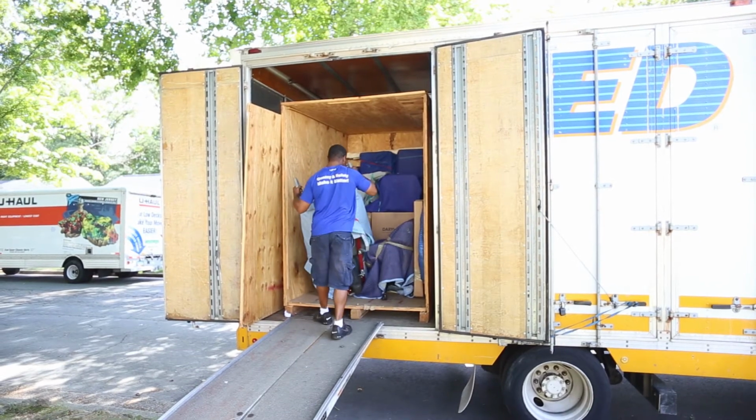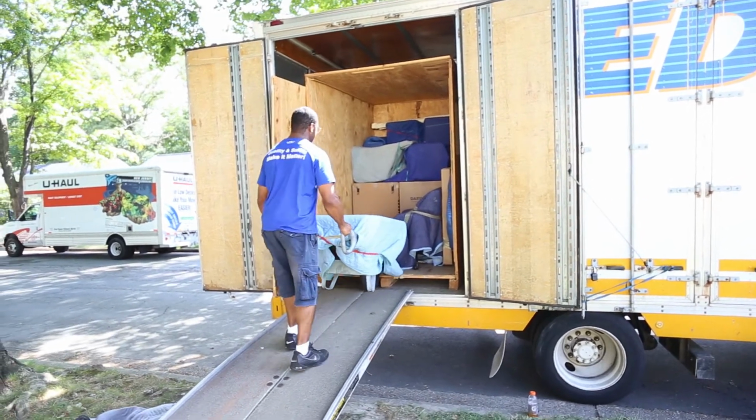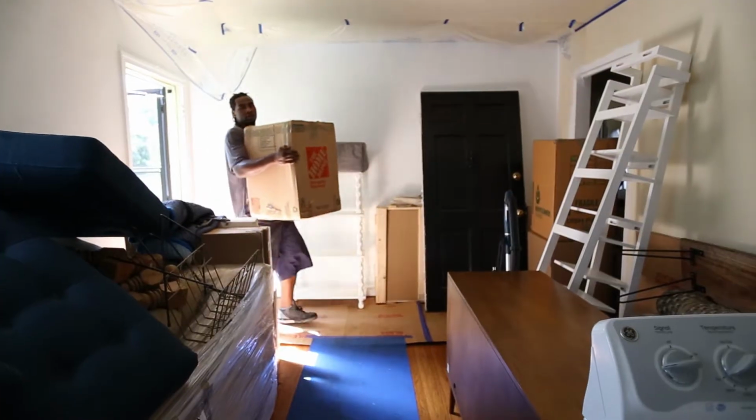I'd gotten through part way painting this first room, and then the next day our boxes started to arrive. And the first truck pulled up and they started loading them inside. Everything was labeled. It was a full service move, and so we didn't have to move any boxes. We just told them which rooms to go in.